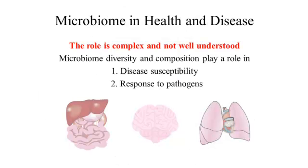So the microbiome's role in health and disease is very complex. It's not well understood, and I loved a lecture this morning by Jim Lowe when he said, we know what, but not why, because that applies a lot to the microbiome. We know several changes are associated with certain diseases in humans and swine, but we don't necessarily know the exact mechanism. And as you can imagine, with the diversity and the thousands of microorganisms, these relationships are very complex and complicated.